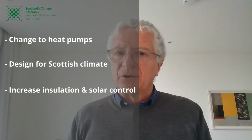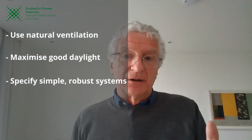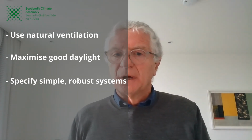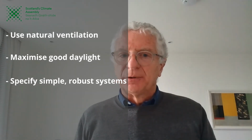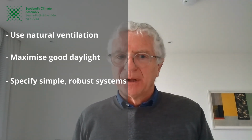Increasing thermal insulation and solar control reduces both heating and cooling. Opening windows for natural ventilation where it is sensible to do so. Now again, there's a caveat here because Scotland's climate is on the cool side, so opening windows can be wasteful during cool weather, and mechanical ventilation can be more efficient overall because you can reclaim some of that heat. We need to maximise good daylight to reduce artificial lighting, and we need to specify simple and robust services systems and control systems that are easy to understand and operate. Now, many of these examples will actually result in buildings that are more pleasant and comfortable to occupy, so that it really is a win-win situation.